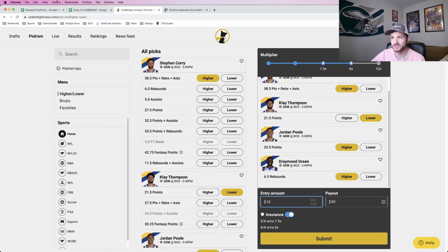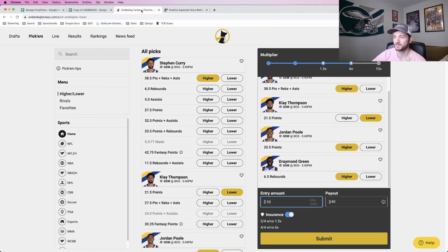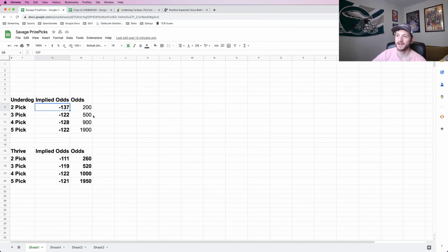So let's first talk about Underdog and how things work straight up, so no insurance at all. If you're doing a 2-pick entry on Underdog, you will double your money, which equates to plus 200. If I remove 2 of these, it's going to be $10 for a payout of 30, which means doubling your money. So in terms of implied odds per individual leg, that equates to about minus 137.